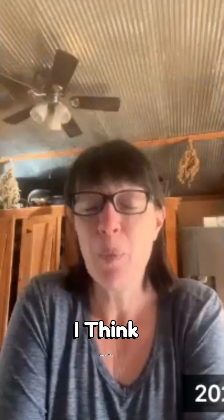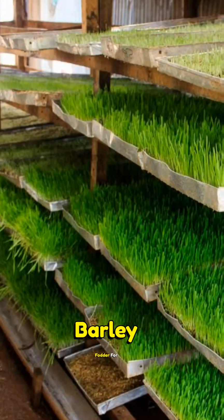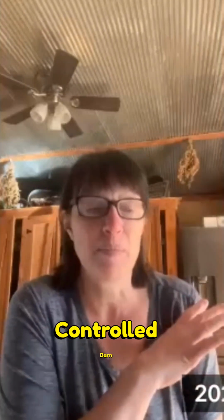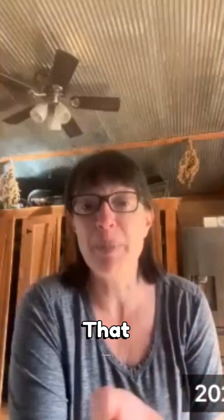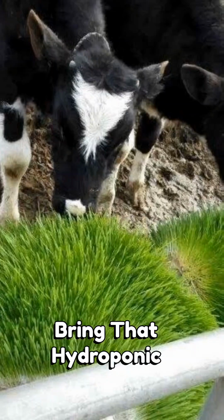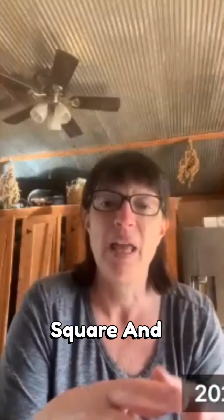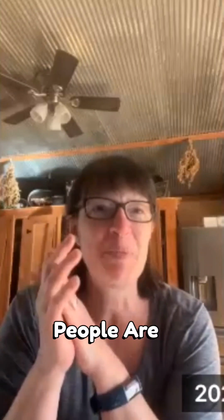Sure. One of the things that's really key to our farmstay is that we grow hydroponic barley fodder for our dairy cows, and guests can take part in that. We have a small climate-controlled barn that people can go in. They can help with that, depending on the age of the kids. They can bring that hydroponic barley fodder like biscuits. We cut it up for them in about a 4-inch square, and they can hand feed that to the cow, and the cow reaches out with its tongue and grabs it. People are just delighted with that.